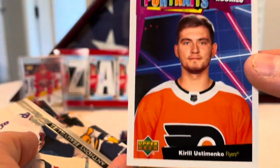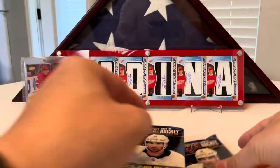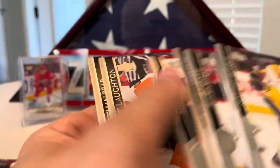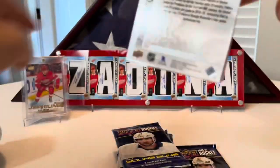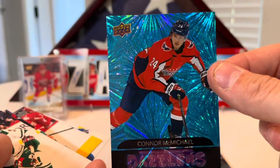Portrait of Kirill Ustimenko for the Flyers. And you got another UD portrait of Igor Ozhiganov for the Leafs. Marquee rookie of Alexander Alexeyev, or Alex Alex for the Caps. A marquee rookie of Vitaly Kravtsov for the Rangers. Beauty canvas of Patrice Bergeron taping up the stick, and we got a Dazzlers of Connor McMichael for the Caps.